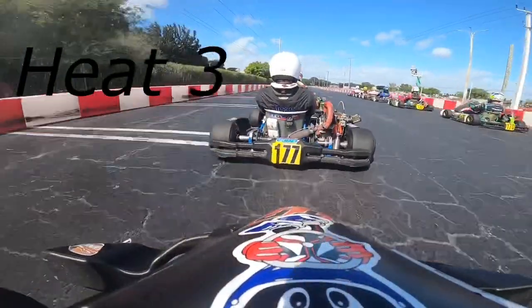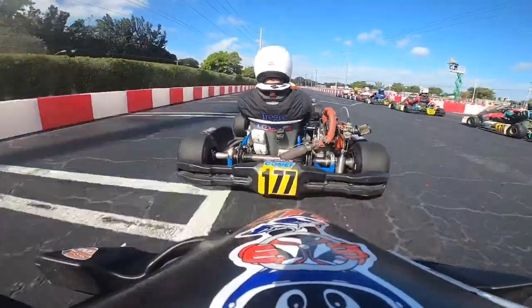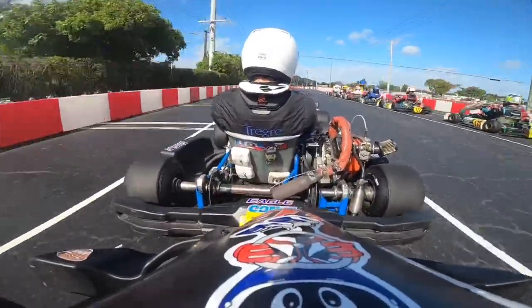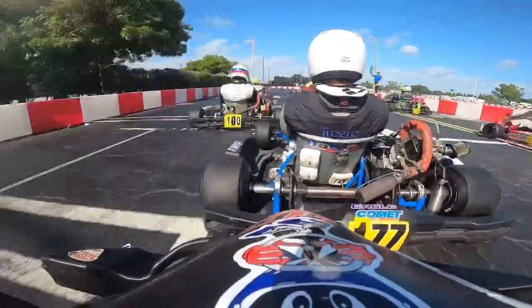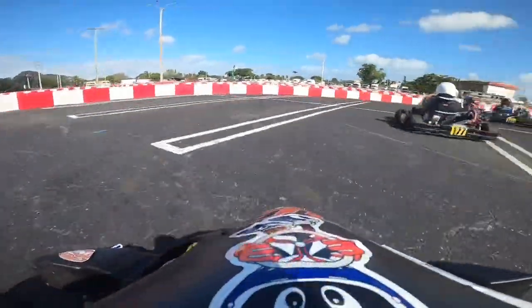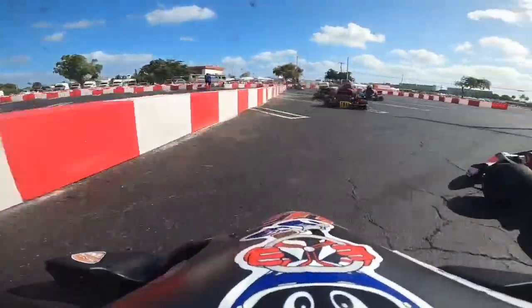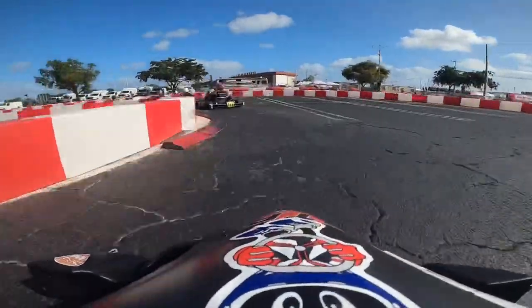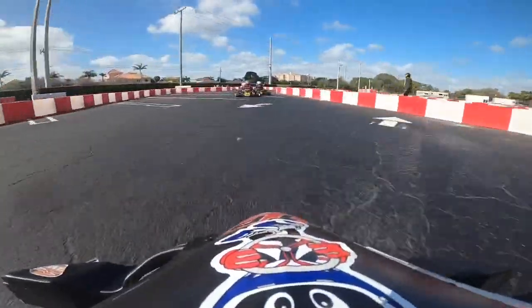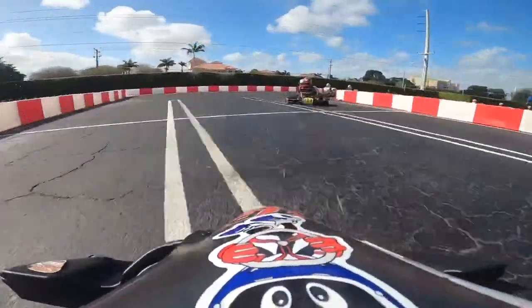Well, on heat number three, what can I say? This is when the wick was turned up. The cart felt the best in this heat, to be honest. Best handling it has felt all weekend. Felt really good. Went to a turn, got tangled up on something, got pushed out wide. Fell back, but I was able to make up some time because the car was just handling way better, and I was driving way better, too.